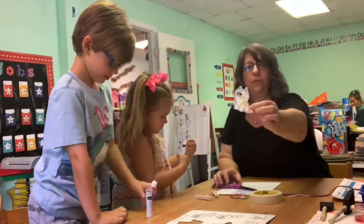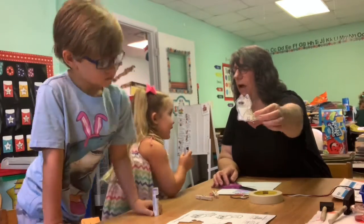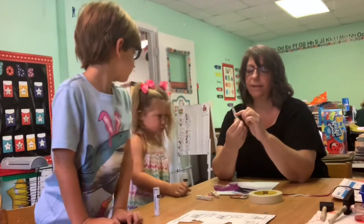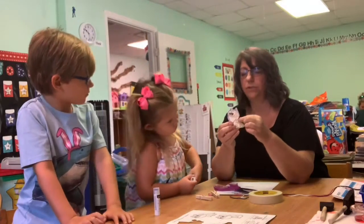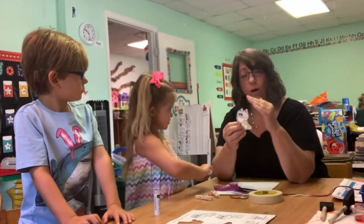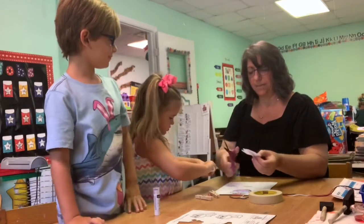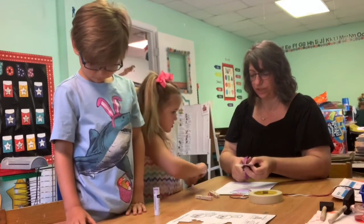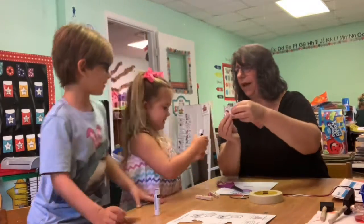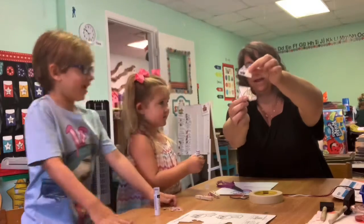Okay, so what we're going to do is, after we've colored our cats, I'll help you, don't worry. We're going to cut right where the line is. There's a little line here. I know it's hard to see, but I'll show you. You're going to cut the top part of the head off from the bottom part, because we're going to attach him to the clothespin. So look at Isla! We cut him in half.